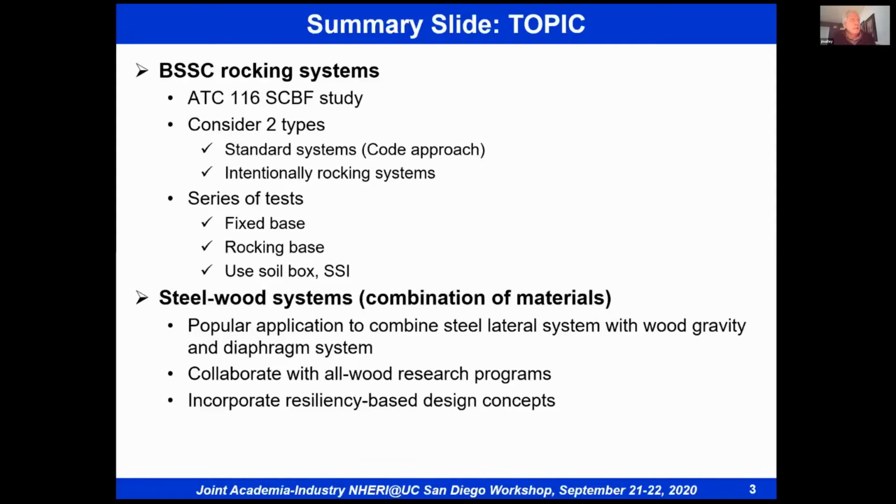The first is what I'm calling BSSC rocking systems. This came out of the BSSC research study that Bill Holmes talked about this morning, and it was the one primary steel topic in the document, based on some work done by ATC 116. What we find is that many standard code type shorter buildings, braced frames especially, will actually rock on spread footing foundations before they buckle braces or yield the BRBs. So it would be helpful to know how those systems are actually going to behave, what the interaction would be with the rest of the building, etc.